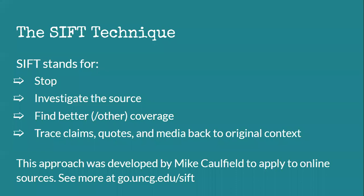So here's what SIFT stands for. It stands for stop, investigate the source, find better. The person who created this, Mike Caulfield, says find better coverage. I often think of it more as find other coverage or find trusted coverage, because we don't have to start from the assumption that what we're looking at is bad coverage, right? It could be something that's completely accurate and that we feel good about. So we don't just use SIFT when we're worried something's bad. And then the T is trace claims, quotes, and media back to original context.